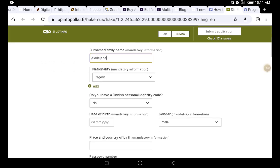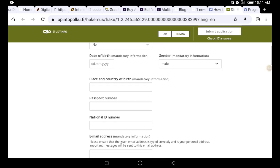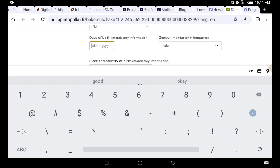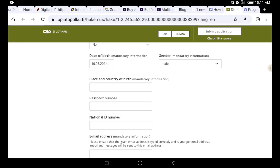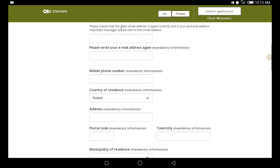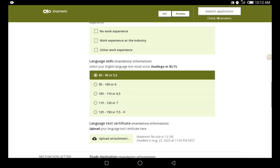So let's say I go ahead to pick any date of birth, just a random date of birth, day 10, let me see, 10 03 2014. So let me just pick anyone. You can see now. So this is how you will know that you've completed all the information. I'm just giving you a quick way to know if you've submitted and if you are not omitting anything.